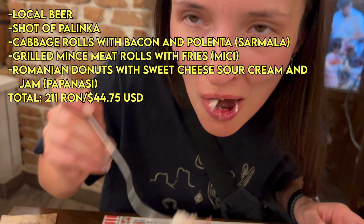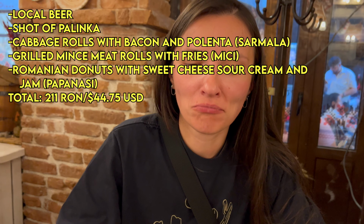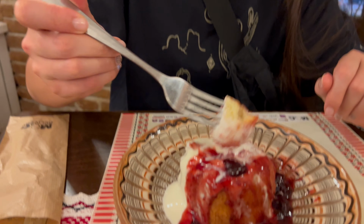We highly recommend Taverna Covaci if you're ever in Bucharest. Maybe even more so than Caru Cu Bere.